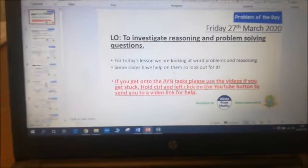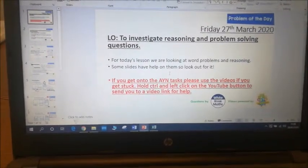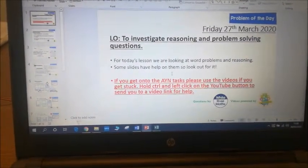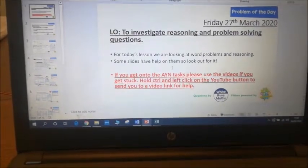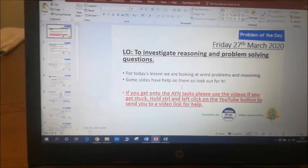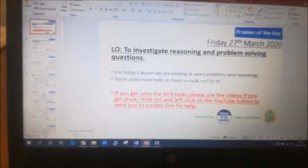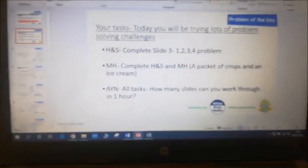Today, we are looking at investigating reason and problem-solving questions. This is particularly hard, I guess, with the Year 5 curriculum. It's not so straightforward. You really have to think outside the box. We're going to go through some today. First slide is just telling a learn objective. It's also got a bit of information down here in red, so make sure you read that if you're doing Are you nuts? But I will come to it a little bit later.